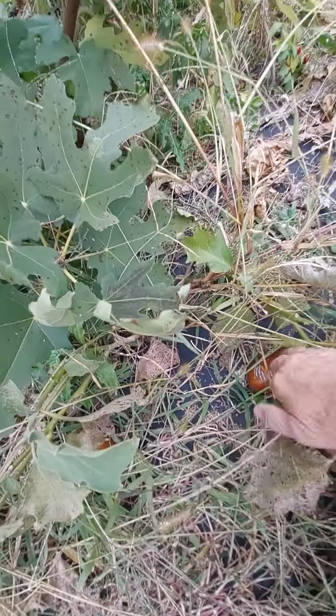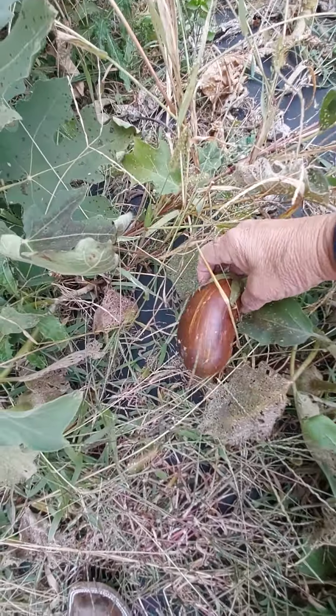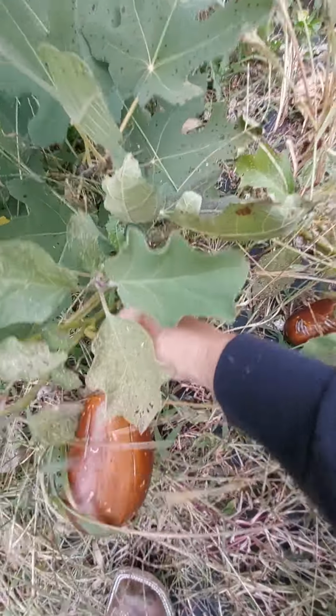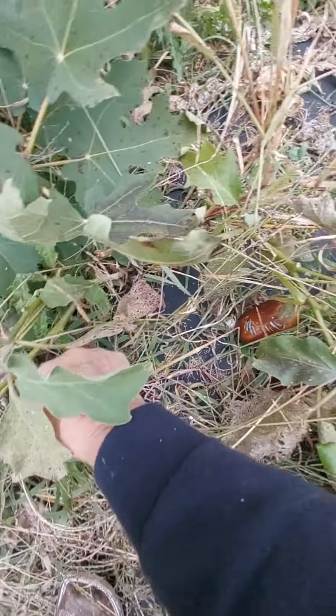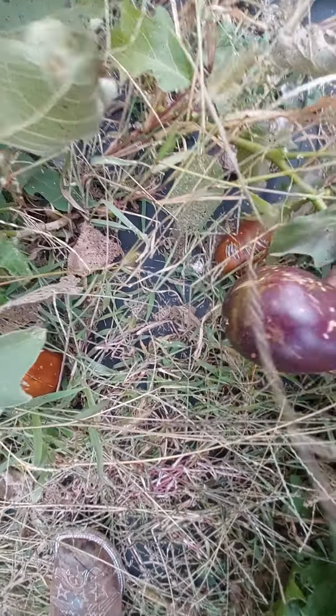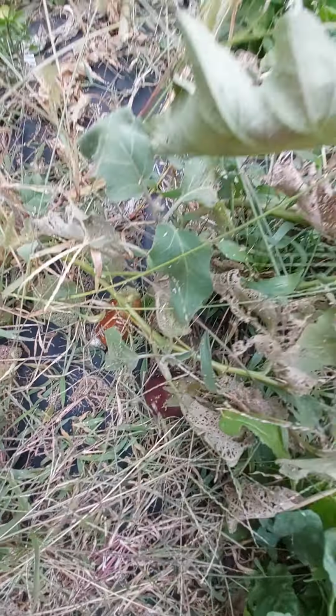Here's some of our very much overripe eggplant. It's actually starting to dry up. Oh, look at this one. It's still very heavy. This one's still a bit purple. That one actually may be edible. Don't know.